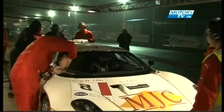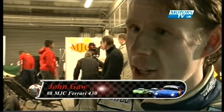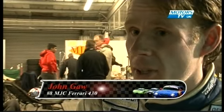Halfway through the 24-hour race, and it's a strange little result at the moment because leading Class 1, but second overall, is the Ferrari 430 with John Gorge just getting out of the car. We're in a great position. We plan to just get through the night and get to like 10 o'clock in the morning. To be honest with you, even top 10, top 5, that's where we wanted to be for the last 5 hours. But terrific so far. The car's absolutely immaculate. It's running perfectly. Everything's working well, and we're in great shape.